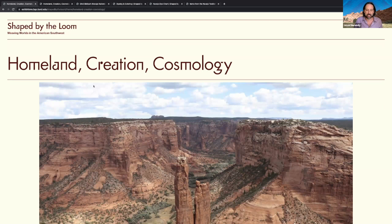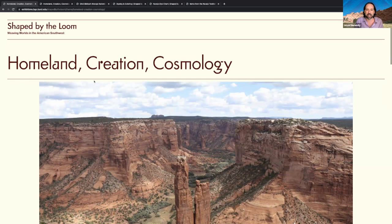Each thematic section linked from the die chart will explore important elements of Diné culture and textile production. Each section is broken into three main subsections or themes.